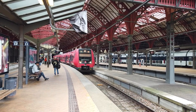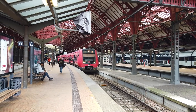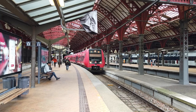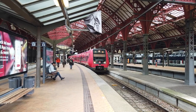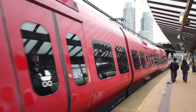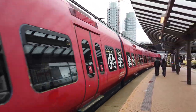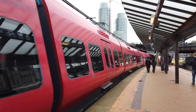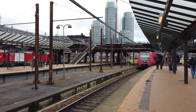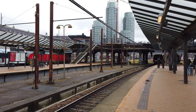Also, so far we've completely ignored the station's beautiful canopy. Just the red complements the red of the trains very well, I think. These trains really do accelerate quickly, don't they? Amazing things. Another service bound for Næstved departs.